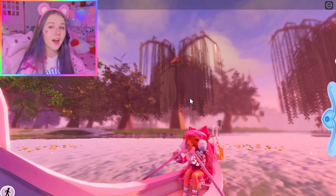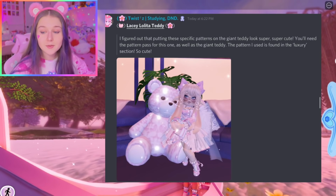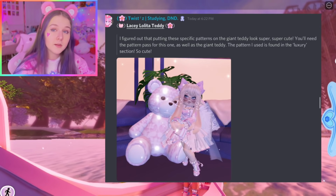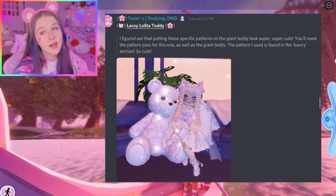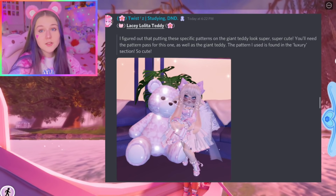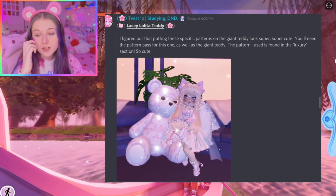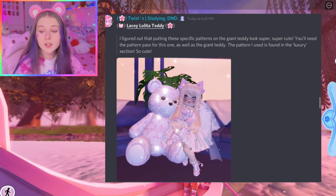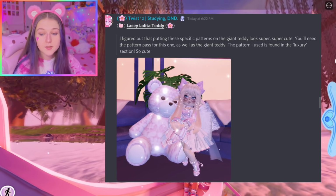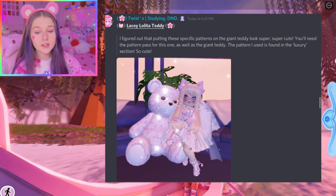So the first outfit is from Twist. Twist is one of my admins, and they are so good at making outfits. I had to showcase this. It was way too cute not to. And so Twist said, I figured out that putting these specific patterns on the giant teddy bear looks super, super cute. You'll need the pattern pass for this one, as well as the giant teddy. The pattern I use is found in the luxury section.